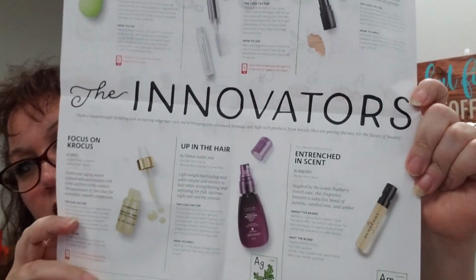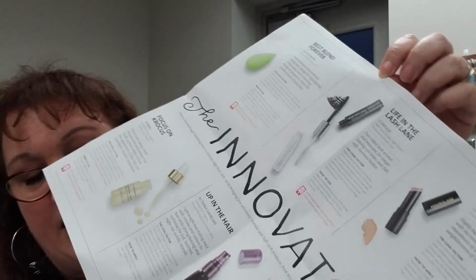And then on the other side, it has all of your products that you received and a bit of information, how to use, little tips, anything like that. So I do think that Sephora does a great job for a $10 beauty box to give you that much information. So here we go. Let us go through the items from Sephora Play.